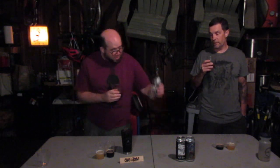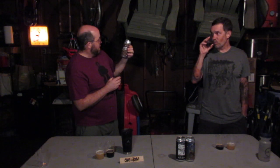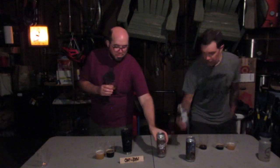The can is cute. It's got little marshmallows high-fiving and graham crackers and little circle people. All the cans, all the labels on the Four Quarters are always fantastic. I don't know who does it, Brian. I don't know if you do a lot of it or most of it, or if you got other people that help you, but it's always great.